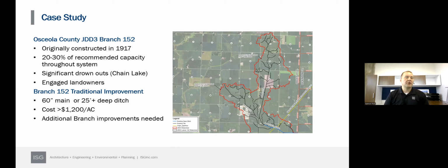It's not always the case, but in this case, we had some very engaged landowners. A very high percentage of landowners in this watershed are owner operators, very familiar with drainage and the importance of drainage, and very interested in different solutions that would suit their needs.